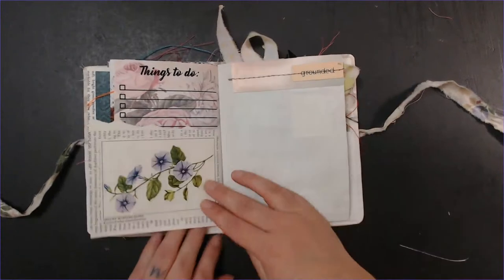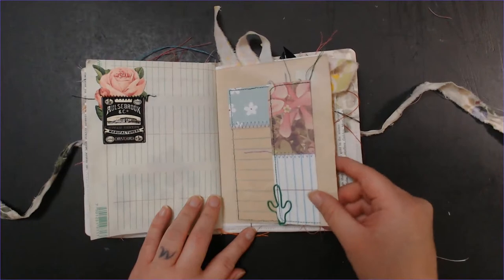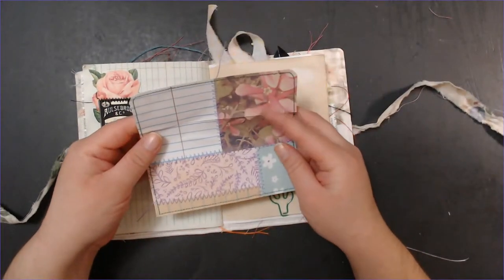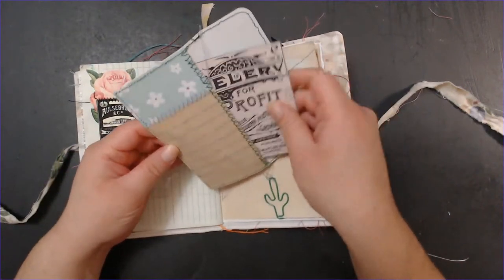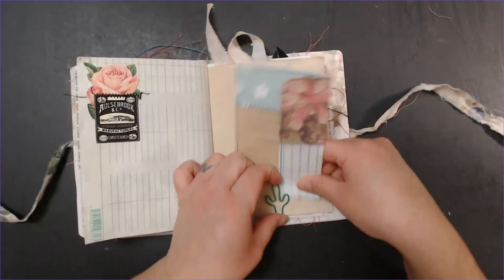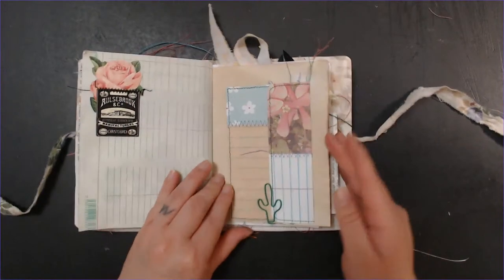Okay, so each one, I think I said they had about 13 pages. Each one here is an envelope that I made. These are fun to make. I really like making little Frankenpaper stuff. It's the funnest. So it's right here with this little cactus paperclip that Irina sent me.